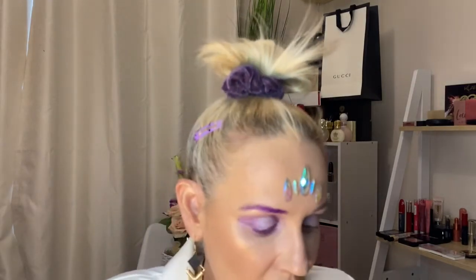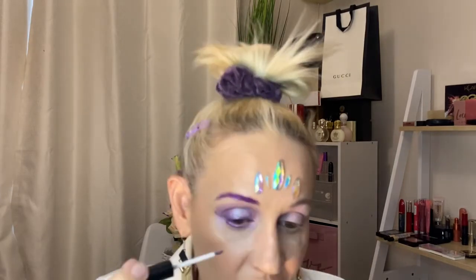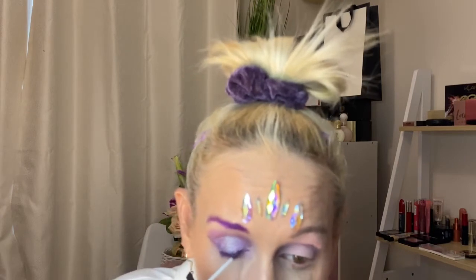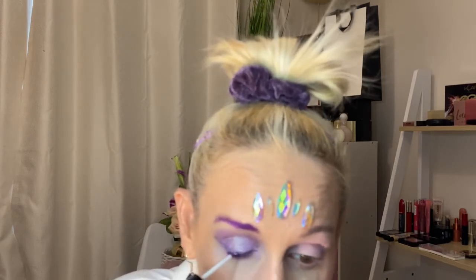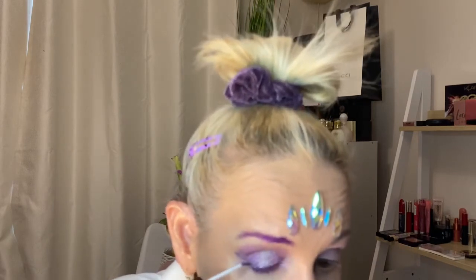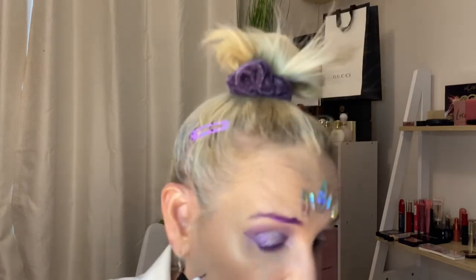And then I have come in with my Biz Glitter and Liner Duo. So it's actually a black liner on one end. It's a shame it's not a purple one. That would have been awesome. But it's black. And I've just come in with the glitter and use it as an eyeliner. And I'm just going to do another coat because this will now be dry. And come out with a little bit of a wing.